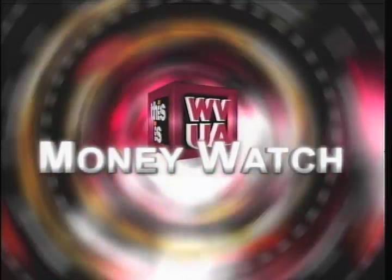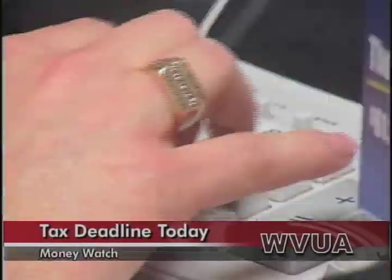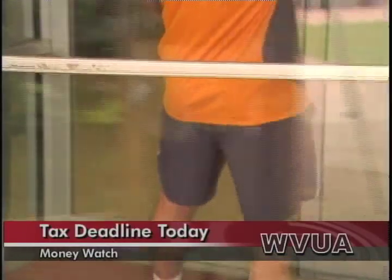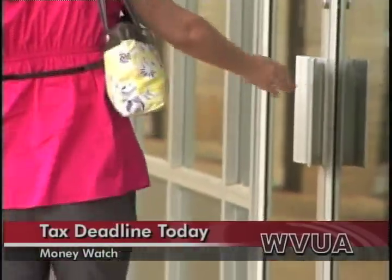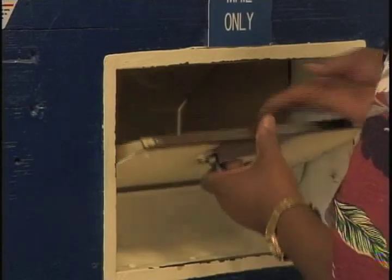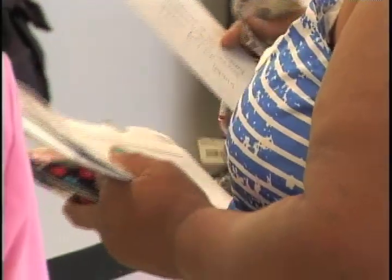On your Money Watch, it's time to turn in those taxes. Unless you filed for an extension, today is the deadline. It also happens to be Tax Freedom Day. That's when the average American has worked enough days in the year to be free from their tax burdens. Experts say this year the average refund sits at just over $2,700, down about 3.5% from last year. And if you've been looking for a job, there are some perks there regarding your taxes. Experts say you can claim all of your job search-related expenses. We talked with some people today who say the end of the tax season always seems to sneak up on them.